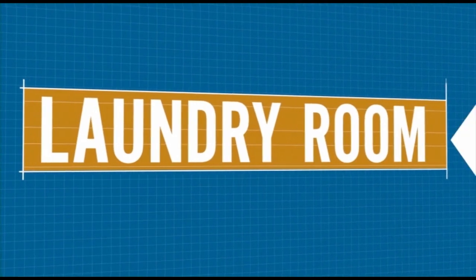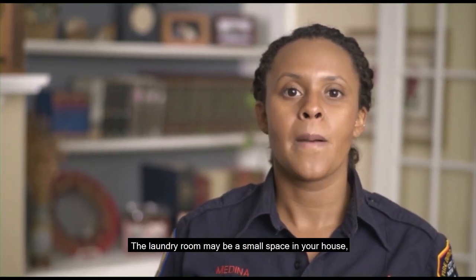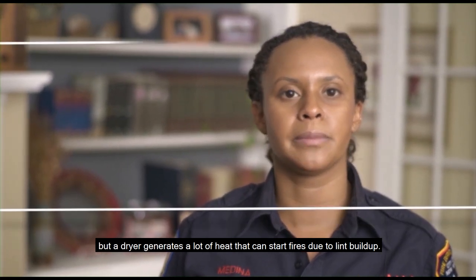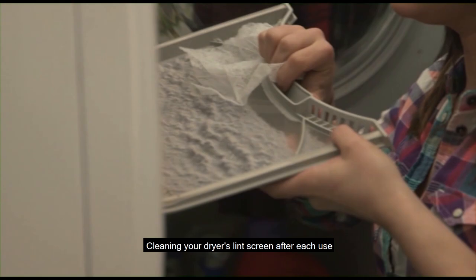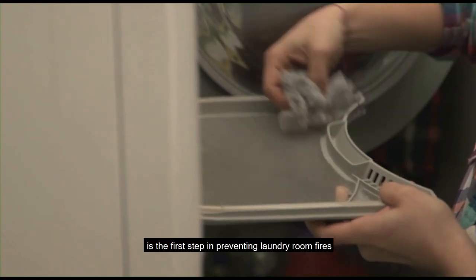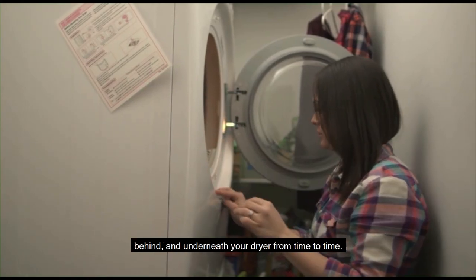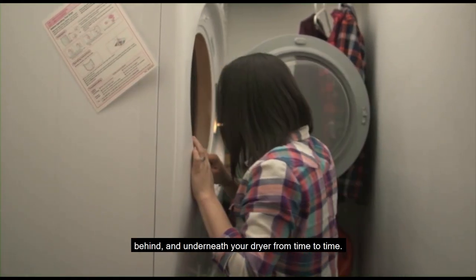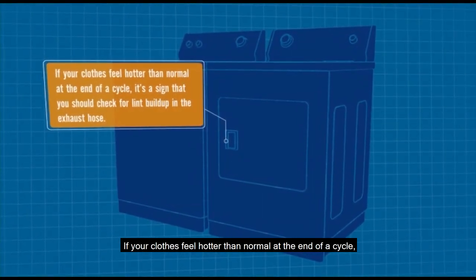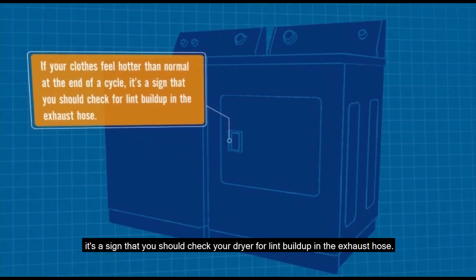The laundry room may be a small space in your house, but a dryer generates a lot of heat that can start fires due to lint buildup. Cleaning your dryer's lint screen after each use is the first step in preventing laundry room fires. But it's also important to clean inside, behind, and underneath your dryer from time to time. If your clothes feel hotter than normal at the end of a cycle, it's a sign that you should check your dryer for lint buildup in the exhaust hose.